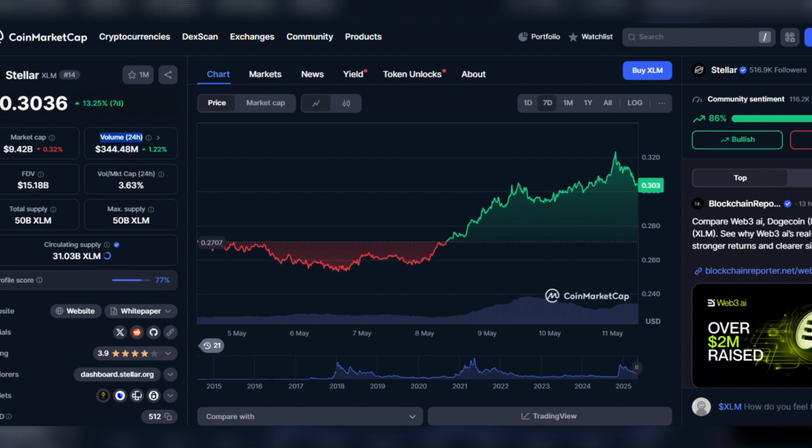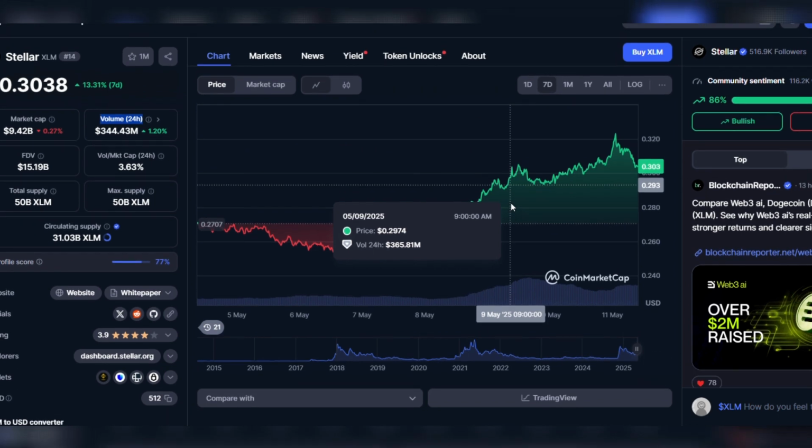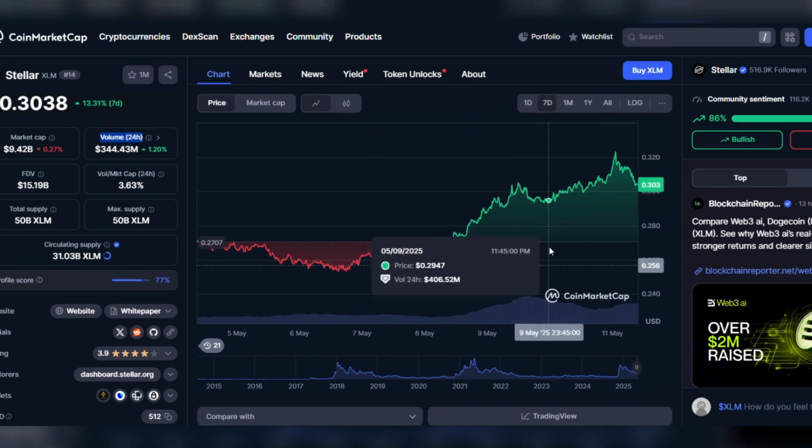And finally, the most important bullish trigger, break above 14 cents. This is the key price level. If XLM can clear 14 cents and hold above it with strong volume, we'll see a major breakout to the upside. Think of it like a dam holding back a flood. Once it breaks, it's game on. If XLM sustains momentum above 14 cents, we could see the floodgates open, with price targets quickly pushing toward the 18 to 21 cents range and beyond.